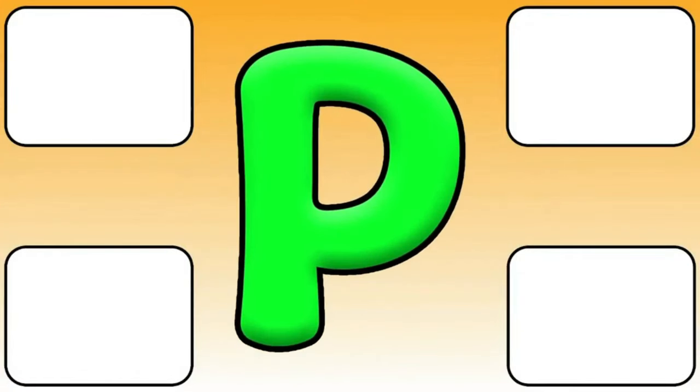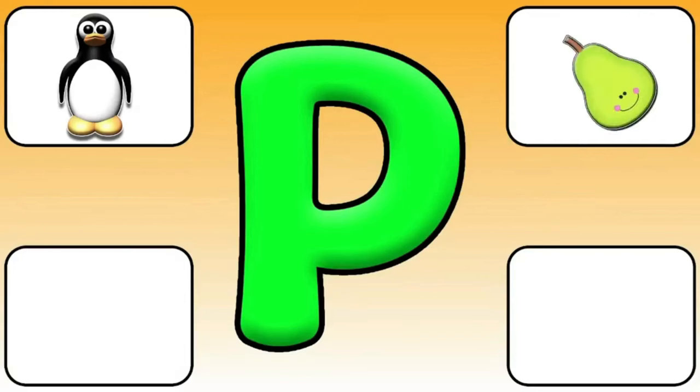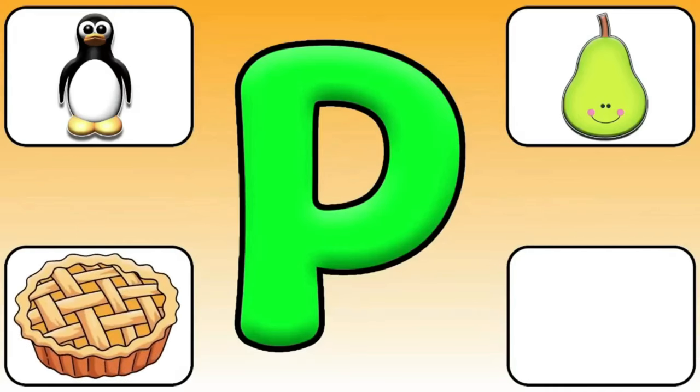Letter P is for penguin. Pear. Pie. Panda.